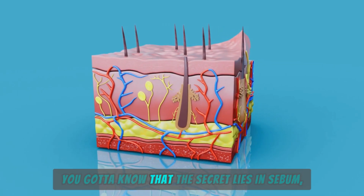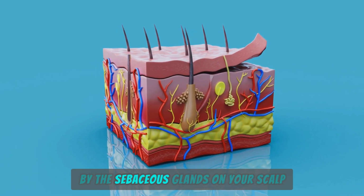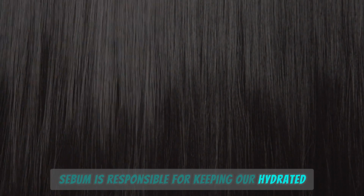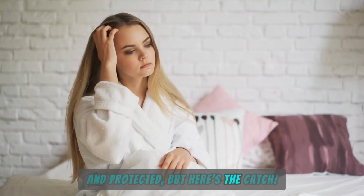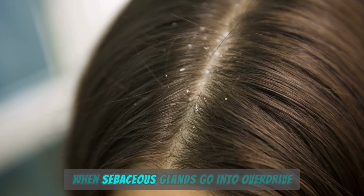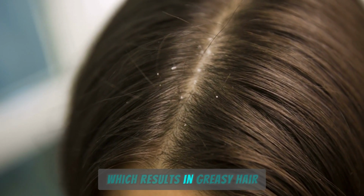What are the 4 types of hair conditions from greasy to dry? First, you gotta know that the secret lies in sebum, our hair's natural oil that is produced by the sebaceous glands on your scalp. Sebum is responsible for keeping our hair hydrated and protected. But here's the catch. Too much of a good thing is not always a good thing. When sebaceous glands go into overdrive, they create an excess of sebum, which results in greasy hair.